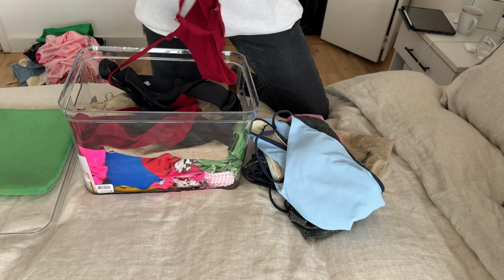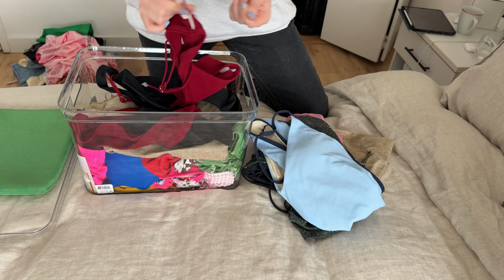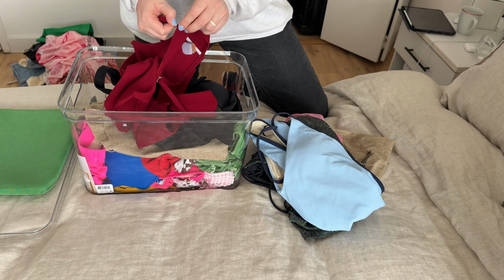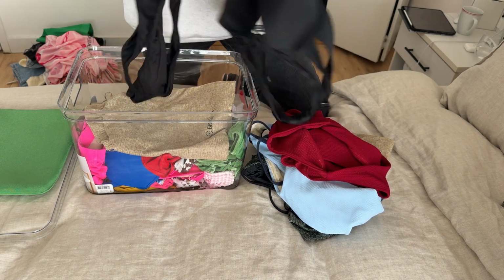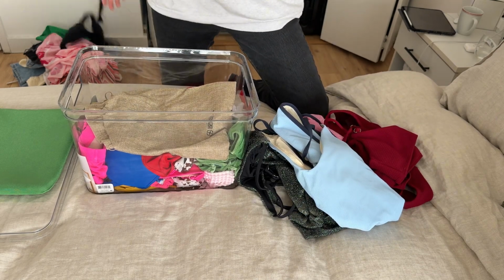So those I'm keeping. This one, oh, I'm sorry, they're from Zaful, not Romwe. Is Zaful still around? I don't know. This one I actually do wear a lot. I find this one to be actually not terrible, and I love the color. This one I hate, and I've hated for a long time, but I felt like I had to have a black swimsuit, but now I at least have this, so I'm just gonna get rid of this one.